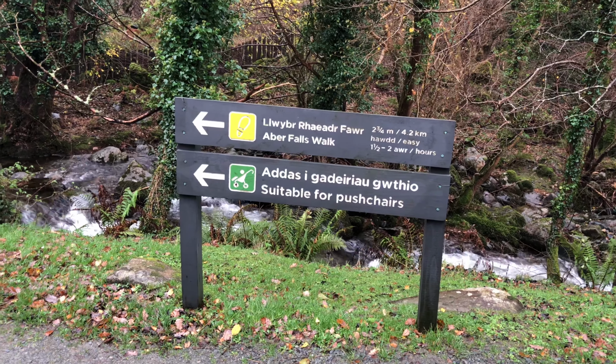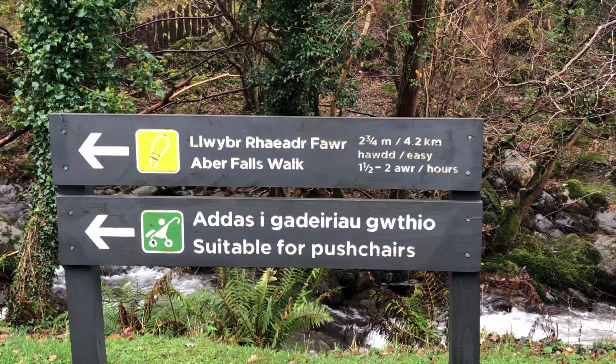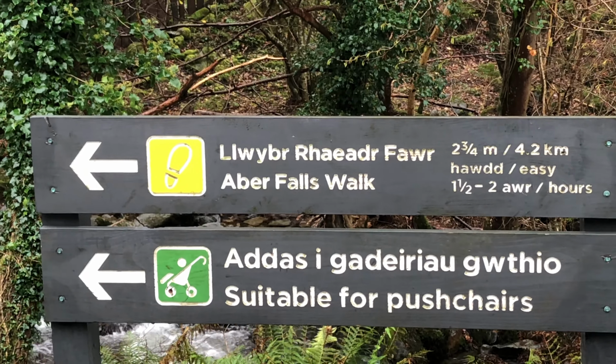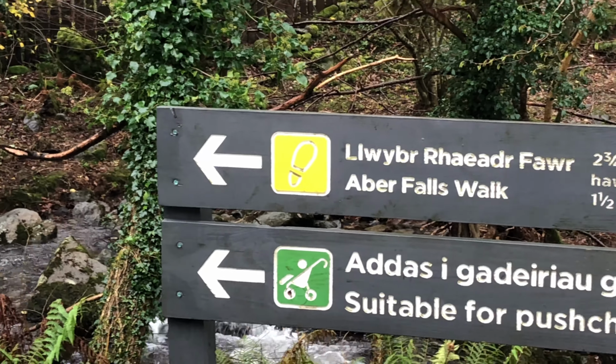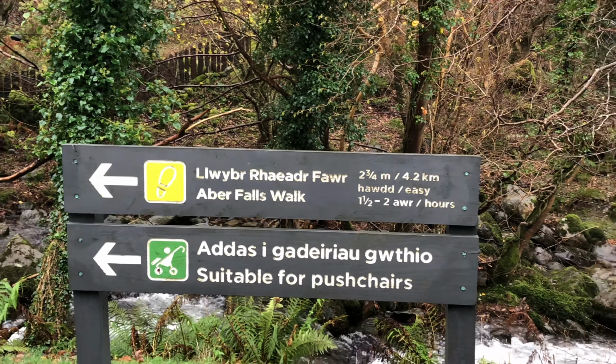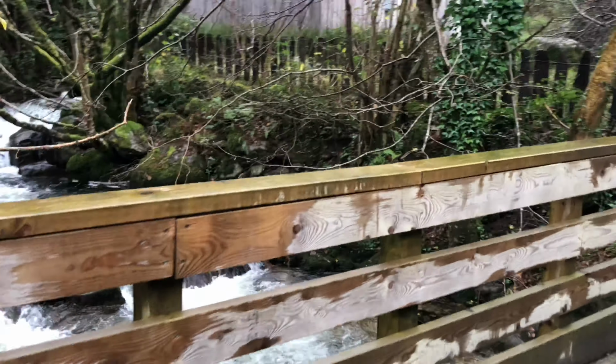Yellow walk, which is a really easy gravel path all the way to the waterfall. On there it says it takes 1.5 to 2 hours, but I've never known it to take that long, to be honest. Lots of moss on the trees, so it all looks quite pretty.